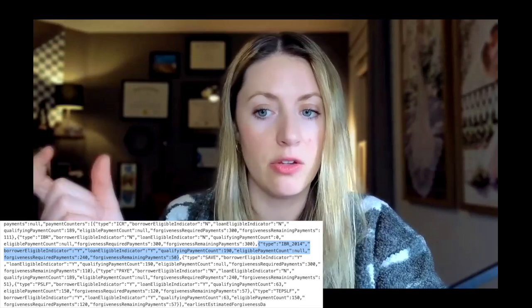And then the next section will be forgiveness required payments. It'll say either 300 or 240 if we're looking at the 20-year plan, or the 25-year plan is the 300 months. And then it will say forgiveness remaining payments. This is a good indicator of where you should be with your payment count. So take this with a grain of salt because it's not published anywhere, but this is the back end way we've been able to see an estimate on people's payment counts towards the loan forgiveness timeline.